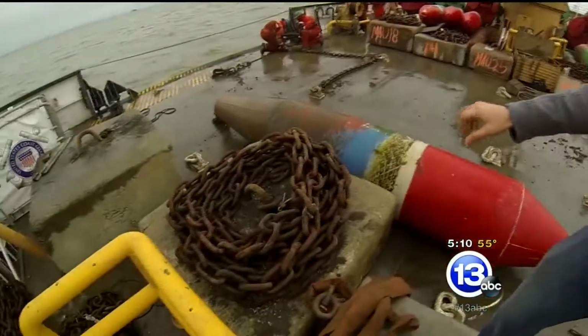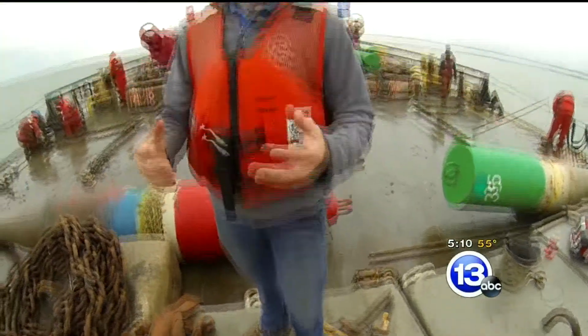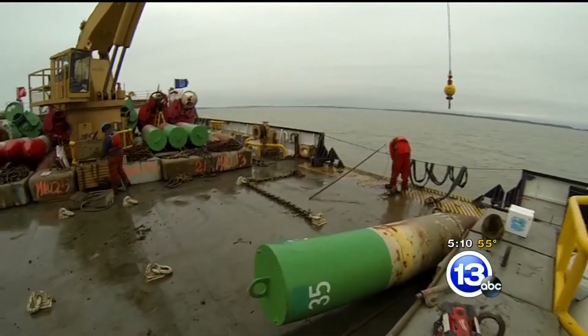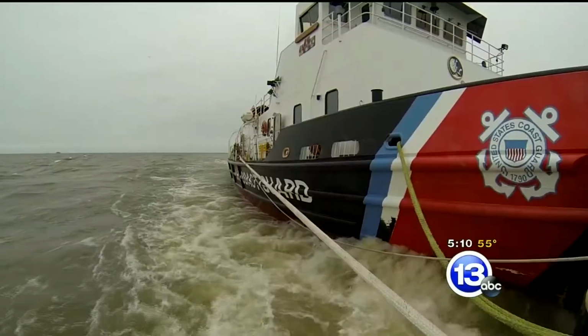Between the buoy, the chain, and the sinker, all of this weighs about the same as 4 cars put together. Despite the rain, the wind, and the waves, about 140 of these will be precisely placed in Lake Erie.